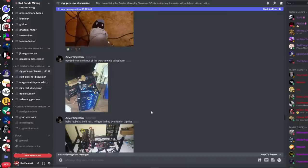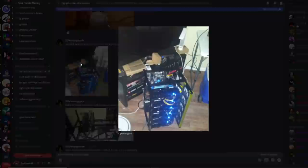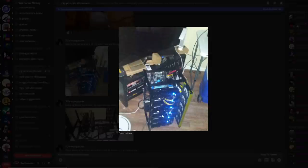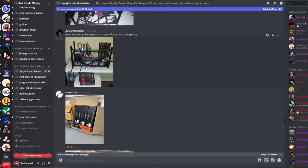Okay, guys. One last rig pic. Okay, so 20 Vertitorex. Nice name. He says here, okay, it's a blurry pic, but he's got a rig Veta frame on its side. He's got 6 GPUs. He's got a little baby rig here, Veta frame, 2 5700 XTs. These are the XFX Thicc 3 edition cards. Azeroc BTC Plus motherboard by the looks of it. And he says, I don't know why my pics are so out of focus. It's a conspiracy. Yeah, we noticed that right away. Nice, man. Nice. I like that.